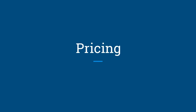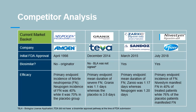Next, we're going to go over the pricing section. Before jumping into the true pricing, we wanted to go over a landscape of the current filgrastim family offered. Neupogen, which is manufactured by Amgen, was approved in April of 1998. Granix followed, manufactured by Teva, which was approved in December 2014.